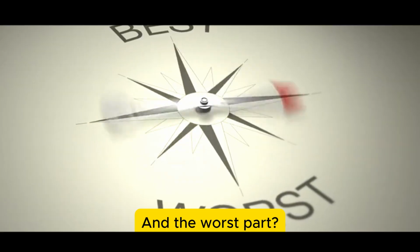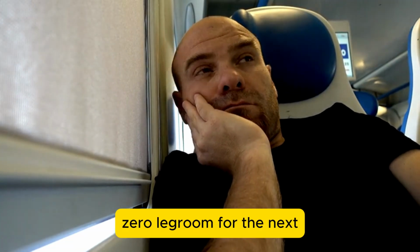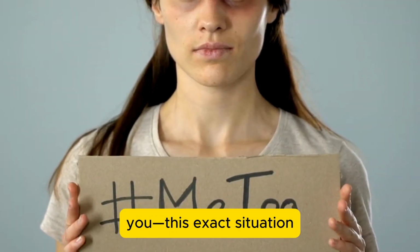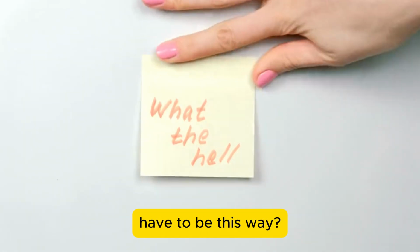And the worst part? The guy in front of you is about to recline his seat all the way back, leaving you with exactly 0 legroom for the next 6 hours. Sound familiar? Because let me tell you, this exact situation has happened to me more times than I'd like to admit. But here's the thing: what if I told you that it doesn't have to be this way?